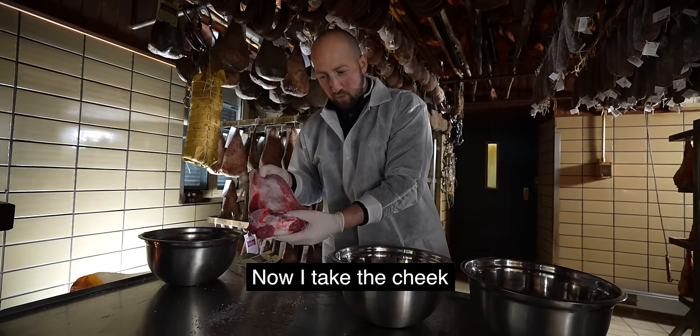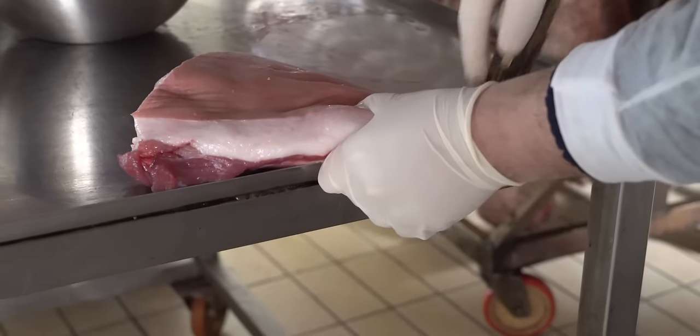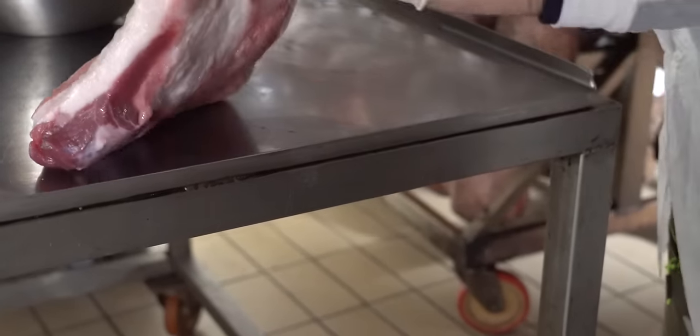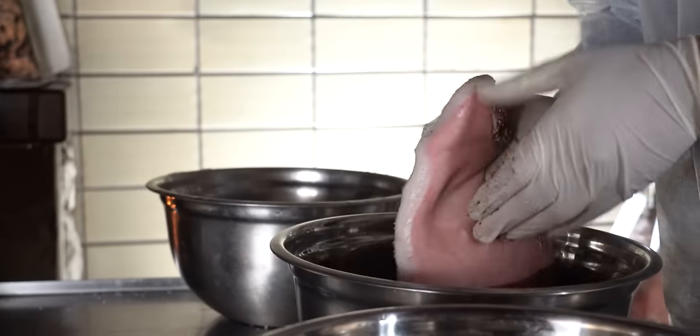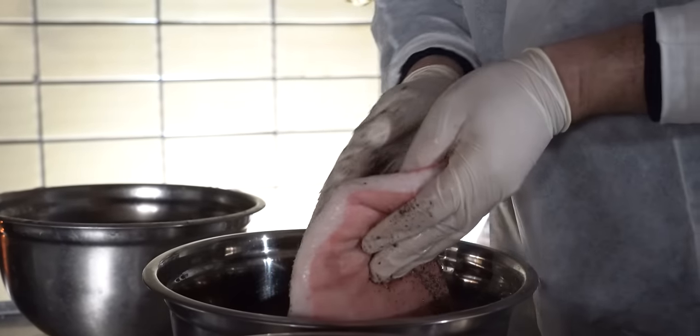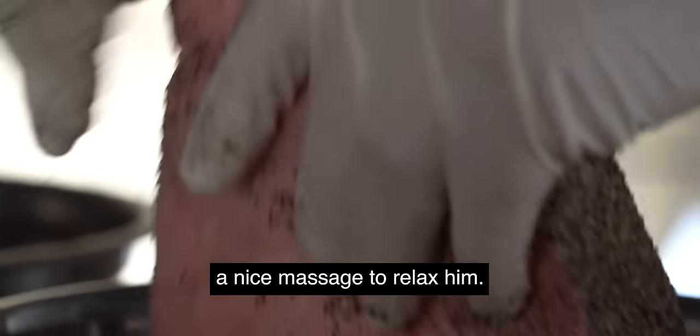Adesso prendo il guanciale e gli faccio un piccolo taglio qui. Because you want to attach the string? Sì. Allora, uno lo facciamo con il pepe. Ok, massage. Sì, un bel massaggio per farlo rilassare.